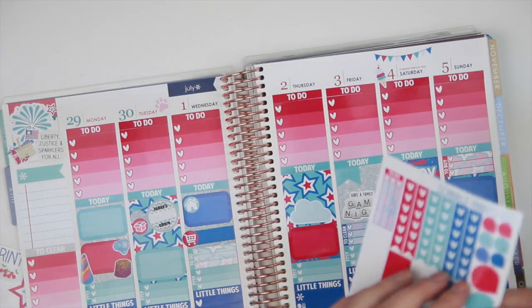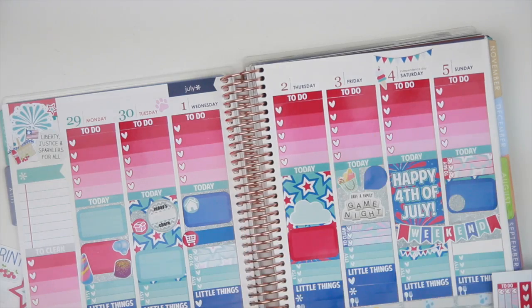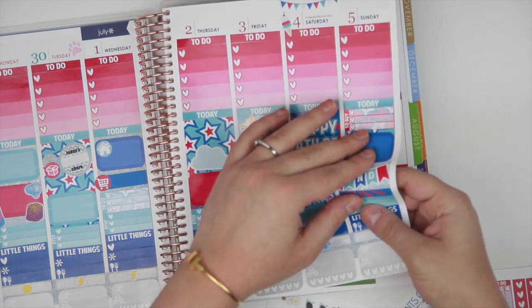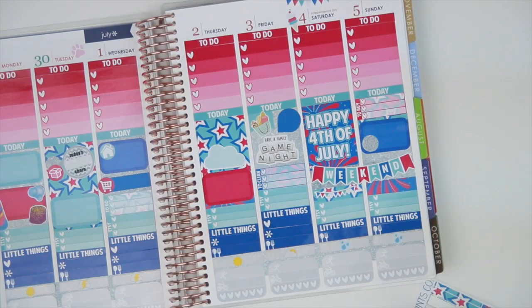I'm going to go ahead and put a little blue teardrop over here so I can write on it, and then the little beach bag. That looks super cute, I think. So that is that. I also have a little bit of white space down here, which I'm just going to throw a little piece of washi on top of. Like I said before, if you just bend up a little bit, you can get that right underneath your little weekend sticker. So I really like that.